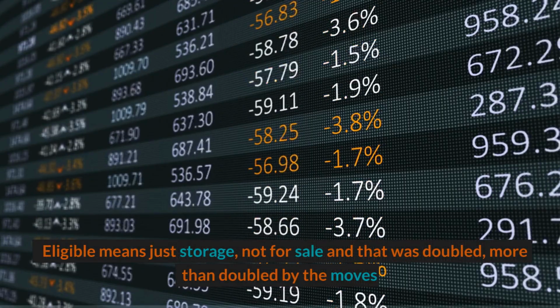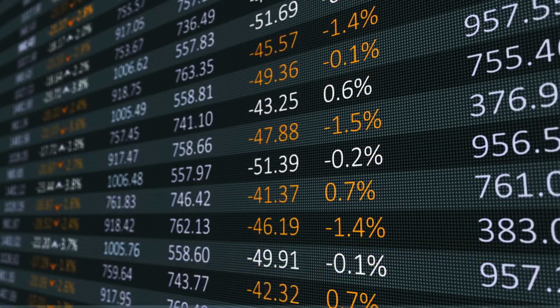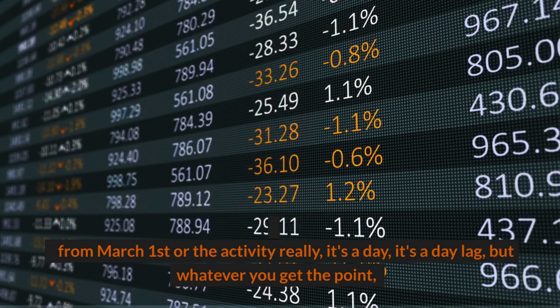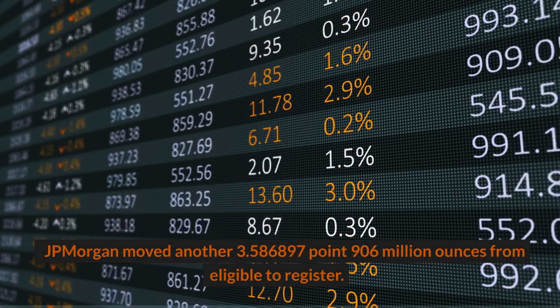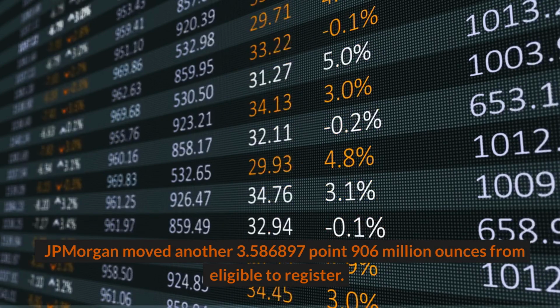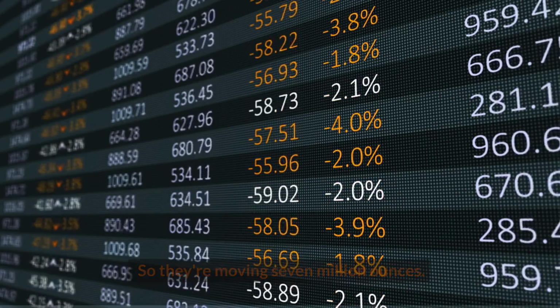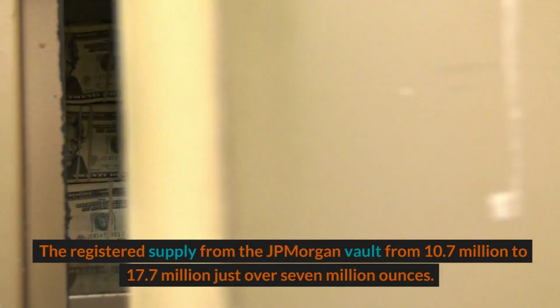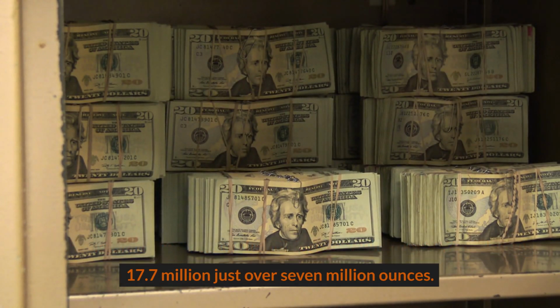And that was more than doubled by the moves from March 1st, or the activity. Really, it's a day lag, but you get the point. JP Morgan moved another 3,586,897.906 ounces from eligible to registered. So they're moving 7 million ounces, raising the registered supply in the JP Morgan vault from 10.7 million to 17.7 million, just over 7 million ounces.